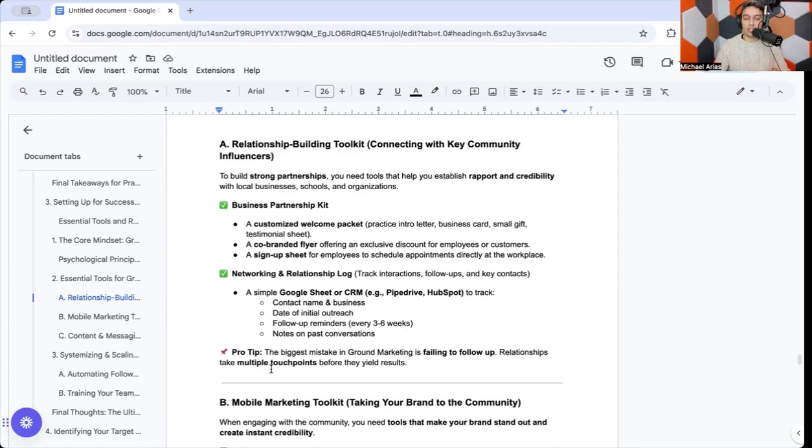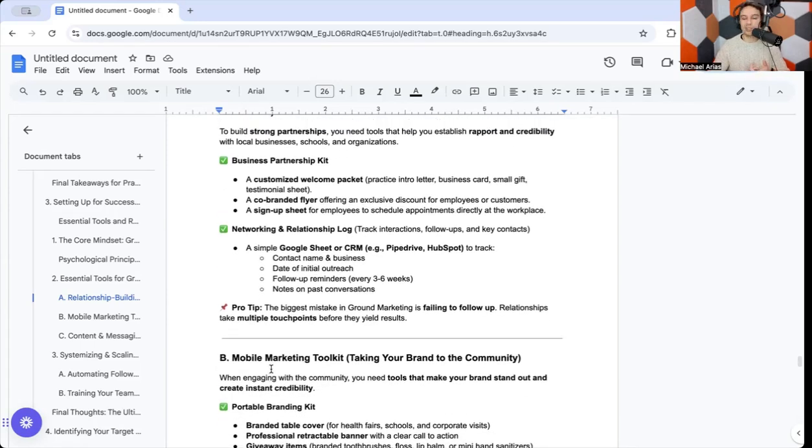You want to have those. Your business partnership kit, and that can be with your realtors, that can be with your photographers, it can be with a lot of these businesses that are like that. And then you want to have your networking and relationship log.